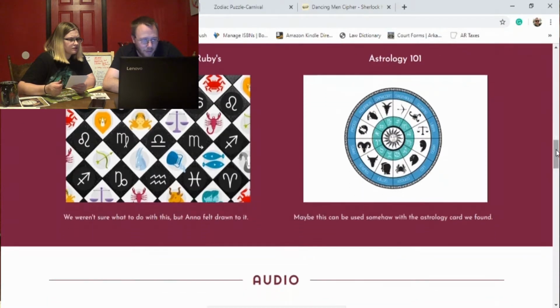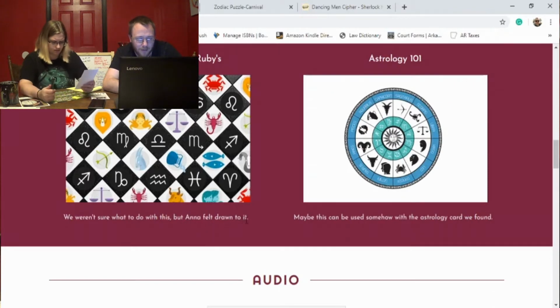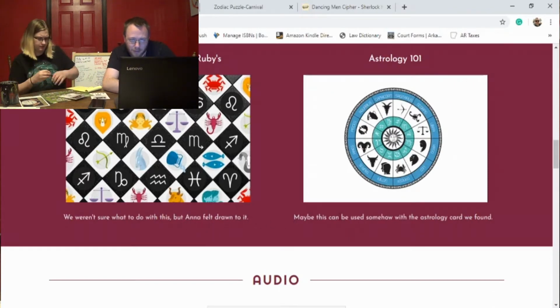We weren't sure what to do with this, but Anna felt drawn to it. And maybe this can be used somehow with the astrology card we found.